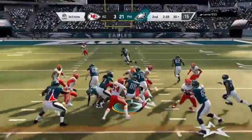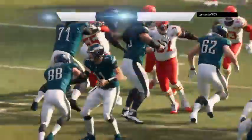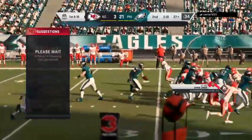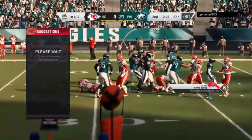On 3rd and short, going with their tight end. And he's able to pick up the 1st before he's taken down at the 27. Only 3 there on the pickup, but that's enough to move the chains. 1st and 10 at the 27-yard line.